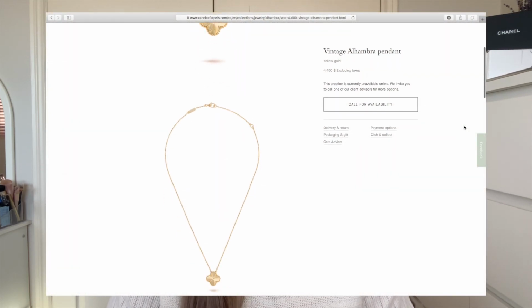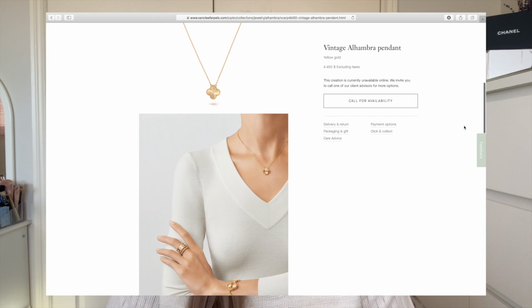So the last item on my wish list is a Van Cleef & Arpels, I think that's how you say it, necklace or bracelet. I find that it looks really, really classy. Of course, it is so expensive and probably the last thing on my wish list. I'm not crazy in love with it, but I do find that it is so beautiful and it's something that I want on my wish list.